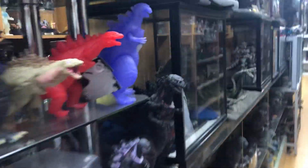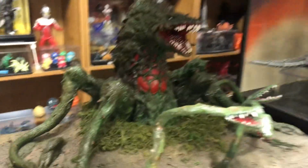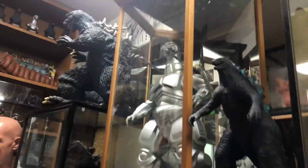Record. There you go. Wow. As you can see, I like Godzilla. Yeah, this is amazing. This is my most favorite design of Godzilla. This is the 1962 version, King Kong versus Godzilla. To me, when I was growing up, that was Godzilla.